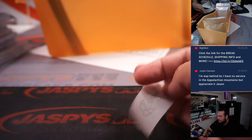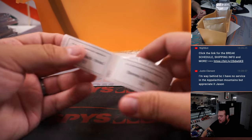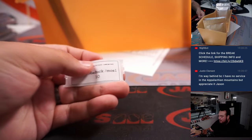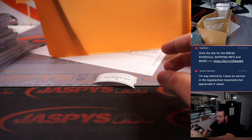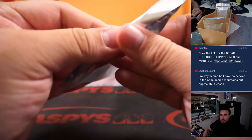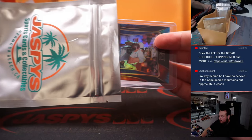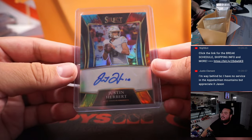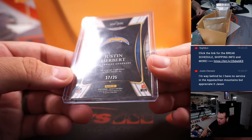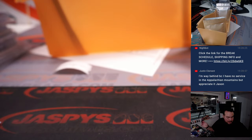All right, we're pretty much down to the finish line, guys. Sean Maddock is up. Wanda from Mosaic Cello, Mosaic Pack Filler, number one. Got pack 10. Here we go. And how about a little Justin Herbert tie-dye autograph? And again, same thing. Potentially gradable, who knows? 17 out of 25, Herbie. But nice one right there, Sean.